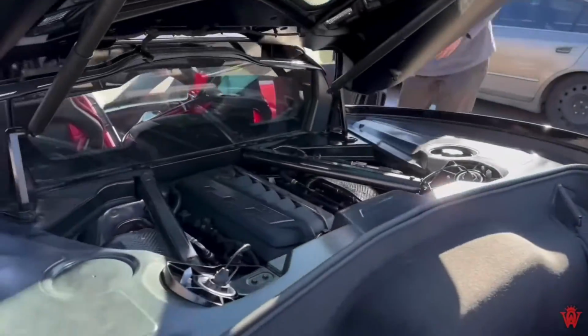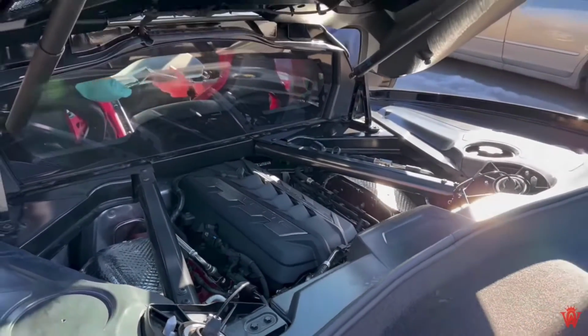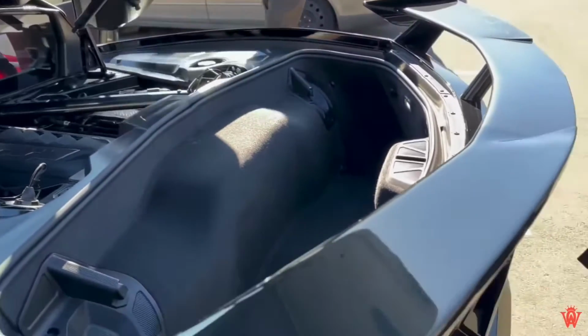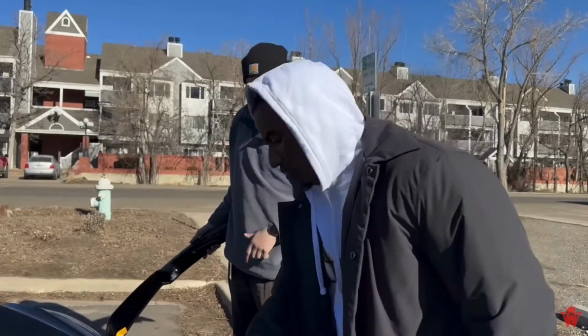The new C8 Stingray, if you guys have not seen that yet, it is what Corvette is trying to do to be a little bit more competitive with Ferrari. So Ferraris are generally mid-engine cars. So the engine sits between the driver and the passenger, not towards the back like a Toyota MR2, for instance, but more in the center.